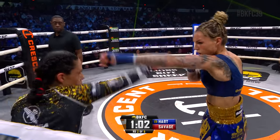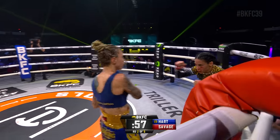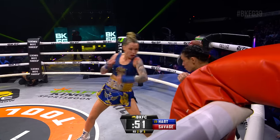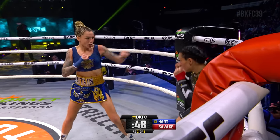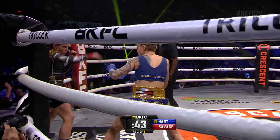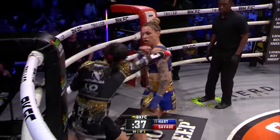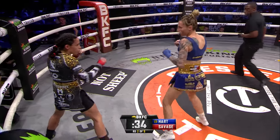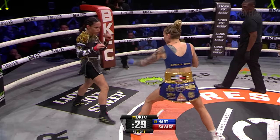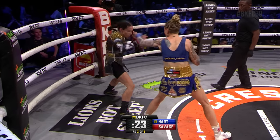From Hart, not there. From Savage. Hart now to the inside with the right hand. Hart just waiting for Savage to throw so she can counter. The left hook. 5 seconds remaining, round number two of our co-main. Like I said, they're just waiting for the right time to explode. A lot of setups going on here. Long jabs for Britain Hart. Savage staying patient, picking up the right jab from the southpaw stance.